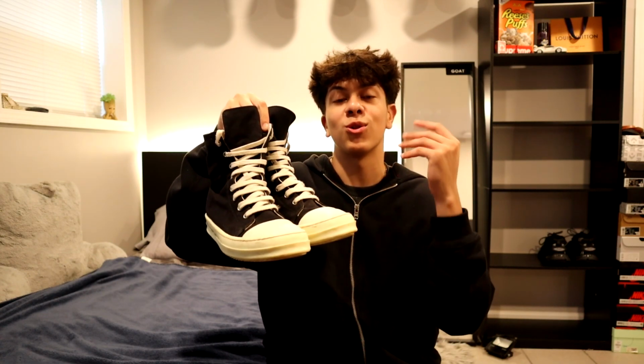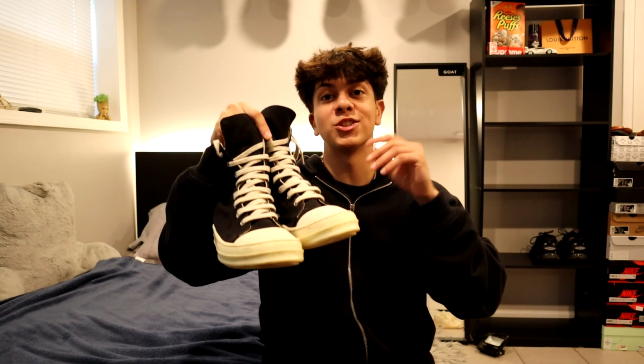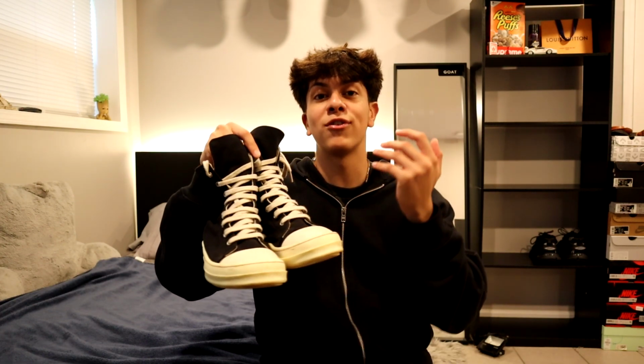I don't know if you guys know about Destroy Lonely, but I wore them to his concert. Don't get me wrong, these shoes are really cool, but you just can't wear these with shorts or anything. You have to buy a bunch of pants to match these with. And I actually did do that this summer for the fall time.